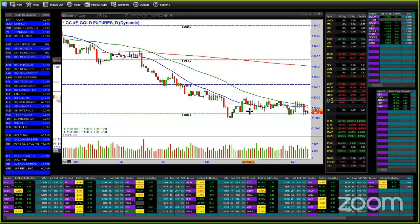Gold is just the unloved stepchild. It's been trending down. It got climactic, and it's been going sideways, which leads me to believe that if it doesn't get off the mat here real soon, it's going to make another move to the downside.